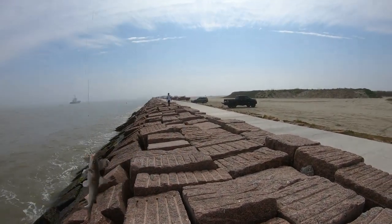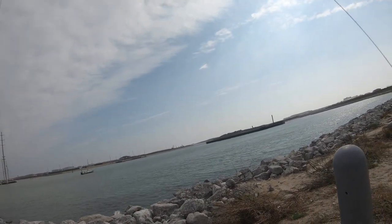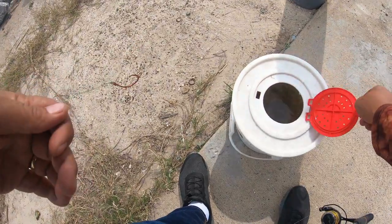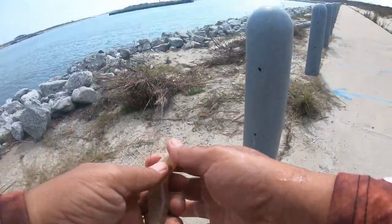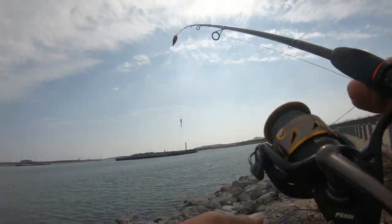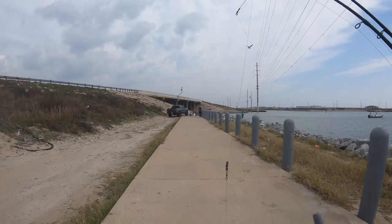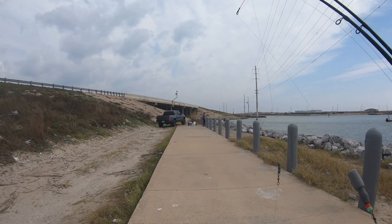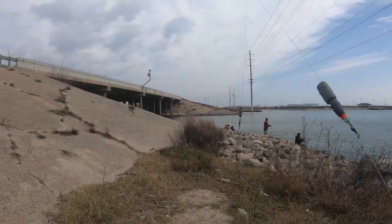That's the end of this spot. We got a new spot. We're out here at a new spot. See what happened. Here, try out my favorite spot to catch some sheepheads. This should be the time for sheepheads, you know.